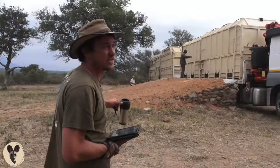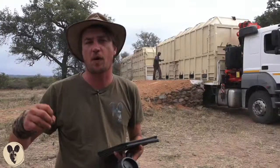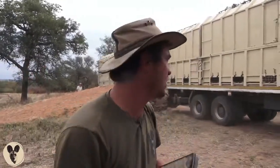Now they are awake a little bit, so Pete's probably going to tranquilize them. Otherwise they're going to come out a bit too hot. And then for the next little while, these ellies will just be left alone. No one's going to go near them just while they settle into the new reserve.